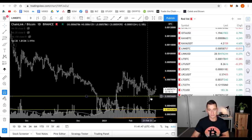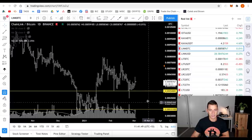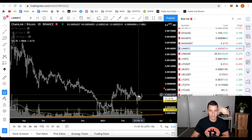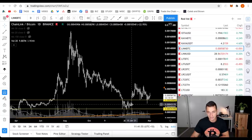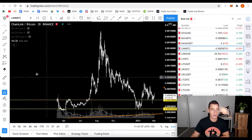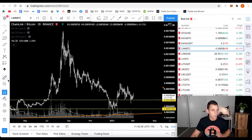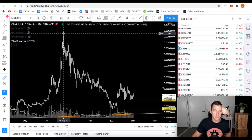And if it does happen to fall back down, then this is my next accumulation zone here for Chainlink versus Bitcoin. And I want to see this thing eventually trend up. So it's had a nice long time down at the moment, which is what we want to see. We want to see these things start to accumulate. No one's talking about it. It's nice and quiet in Chainlink.